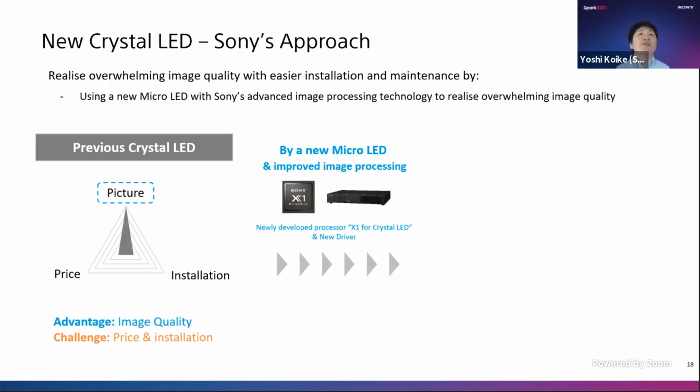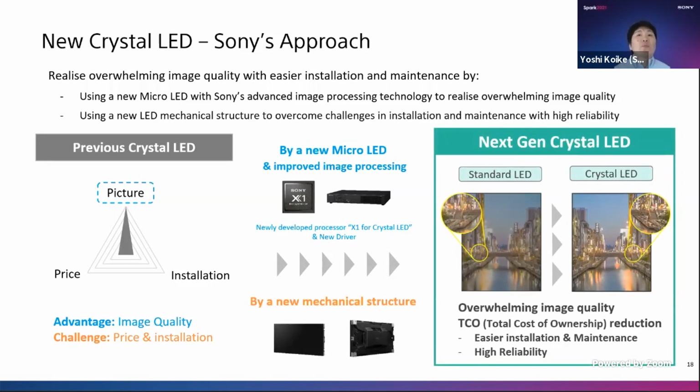Here, we will be using a new micro LED, and we newly developed a processor, X1 for Crystal LED, to improve image processing. We are also going to adopt a new mechanical structure to overcome challenges in price and installation. So in short, the next generation of Crystal LED is to achieve a great balance of overwhelming image quality at a reduced price, with much easier installation, maintenance, and high reliability.